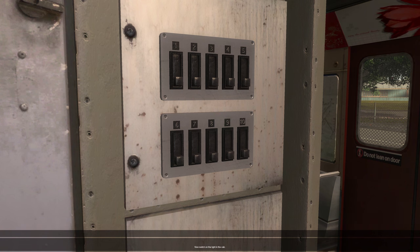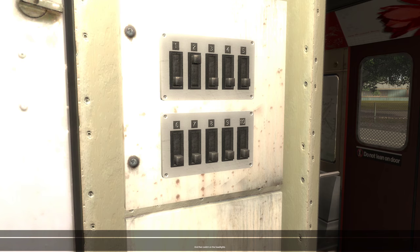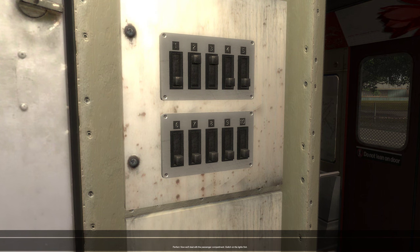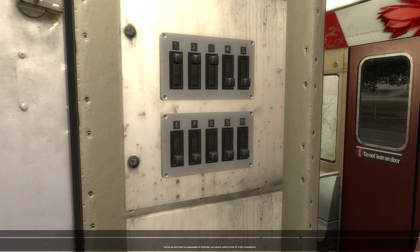Now switch on the light in the cab. And then switch on the headlights. Perfect. Now we'll deal with the passenger compartment. Switch on the lights first. And as we don't want our passengers to suffocate, you'll need to switch on the air conditioning in the compartment.